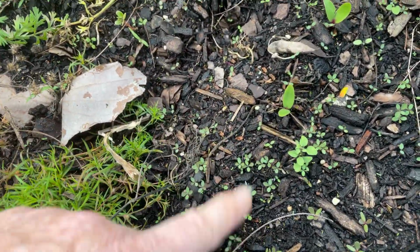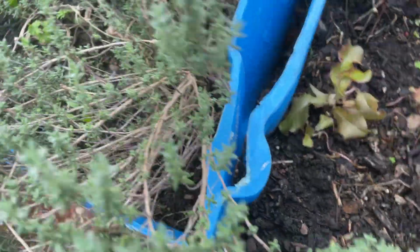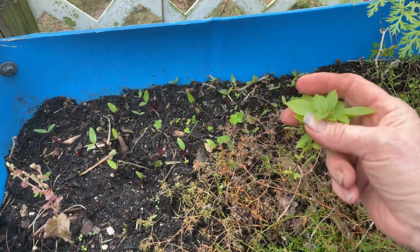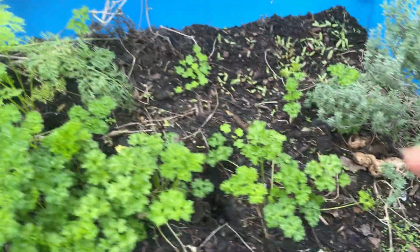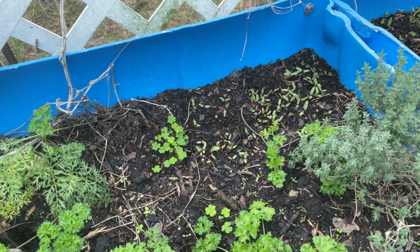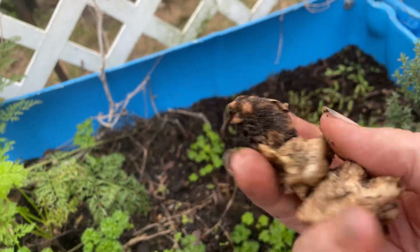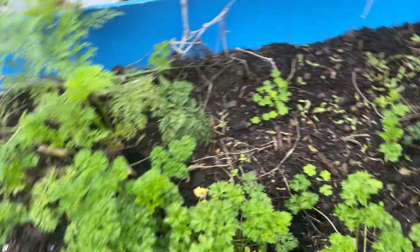I think these are weeds too, but I'm not sure. So I'm gonna wait on those. But yeah, this is a weed. And that is my first lemon basil. I love smelling that. This is my thyme. This is the old spent, that's what was the original ginger. So I'm just letting it compost down in there.